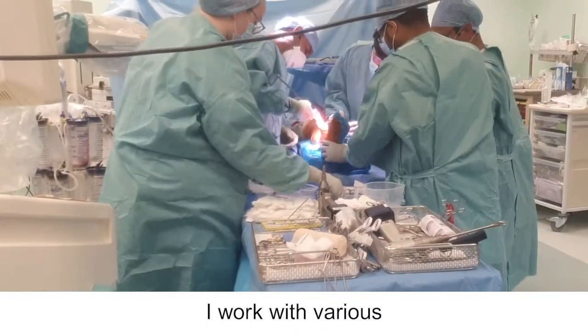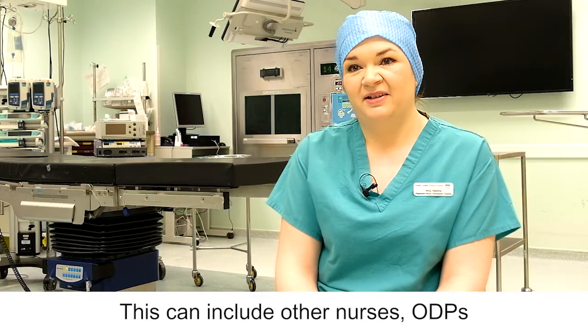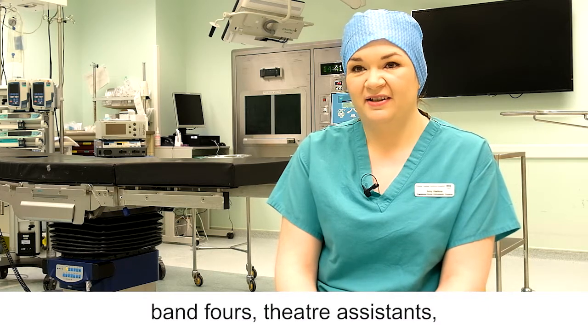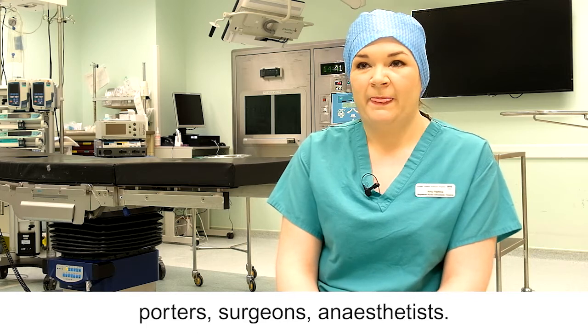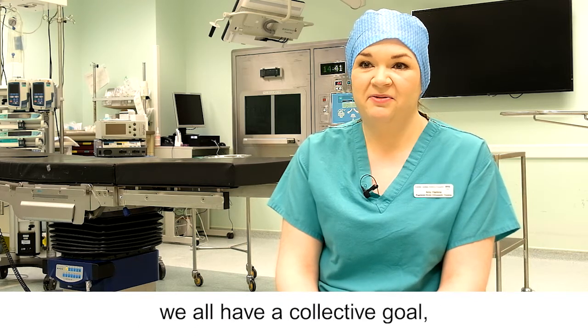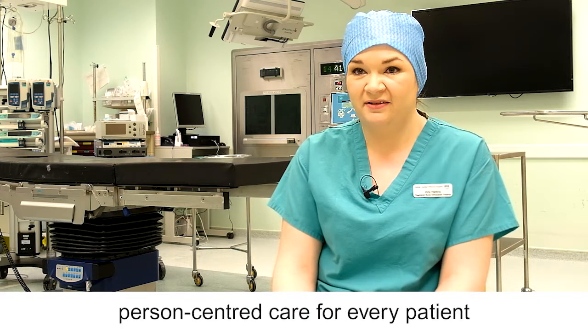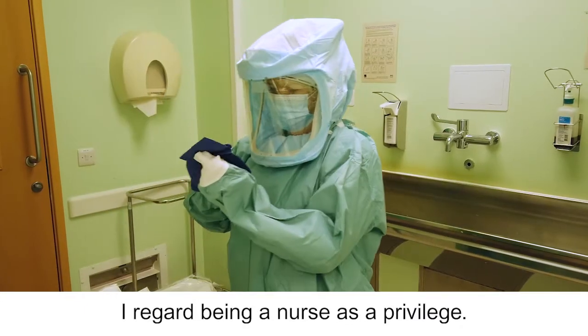I work with various different people on a daily basis. So this can include other nurses, ODPs, Band 4s, theatre assistants, porters, surgeons, anaesthetists, and we all work together really well. We all have a collective goal, which is to deliver the best person-centred care for every patient that uses our services. I regard being a nurse as a privilege.